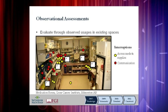So first, starting with the pre-design work. Here's one of the rooms. This was a medication room that we evaluated. It's in one of the cancer institutes in Edmonton. And what we did is we looked at, through video analysis, how users were using that space. We found that there were 5 medication preparation areas in this medication room. And then what we did through the video analysis was we plotted where all of the interruptions were occurring when they were preparing medications. So each dot indicates the location of an interruption.